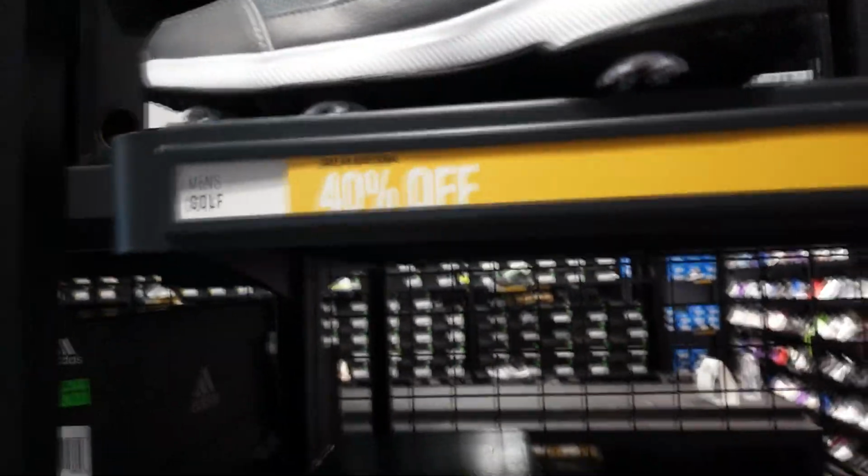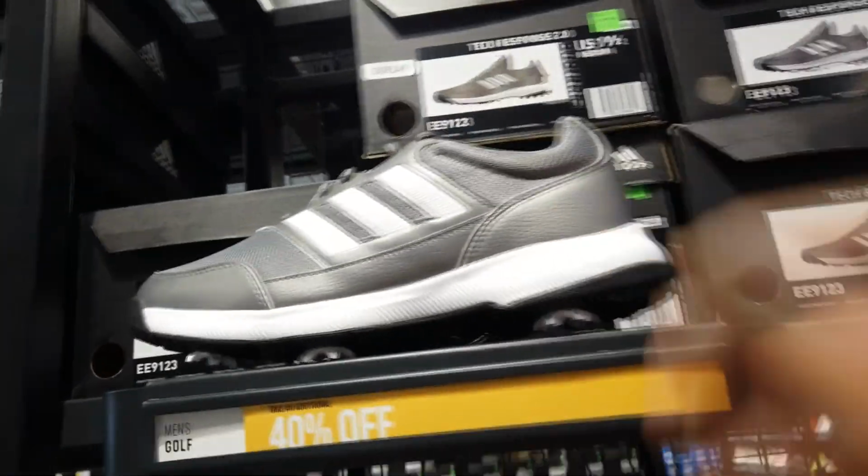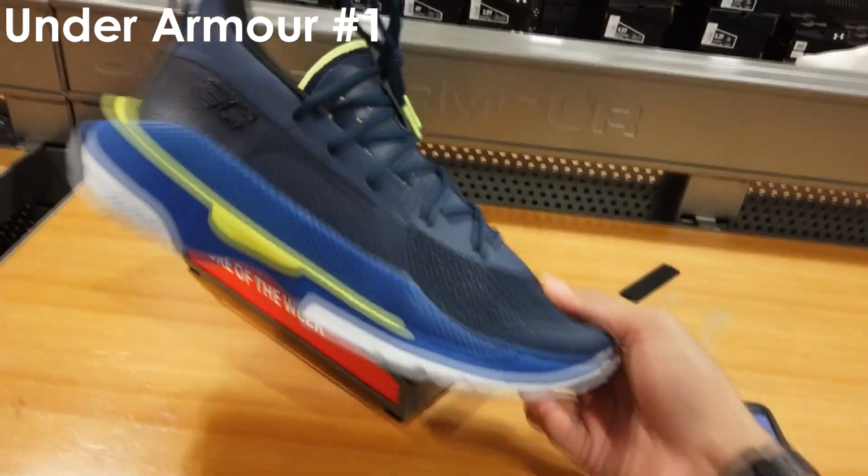Adidas Golf, 65 plus 40% off. Got them Stephen Curry's here, 50. Retail on them is 140, I think. Yeah, not bad. Not even gonna look them up though, honestly.